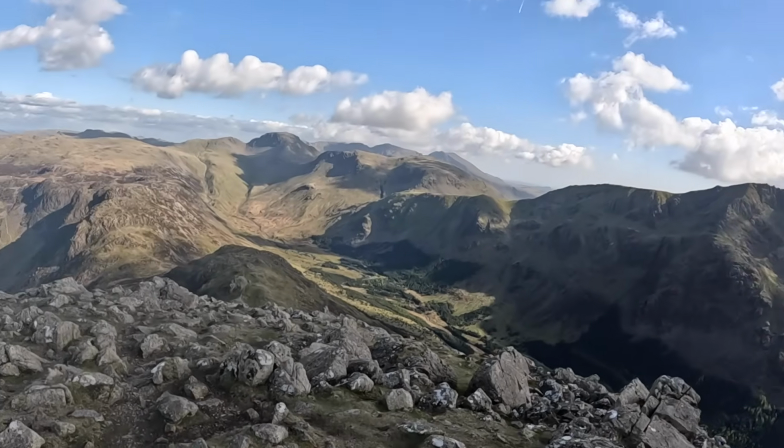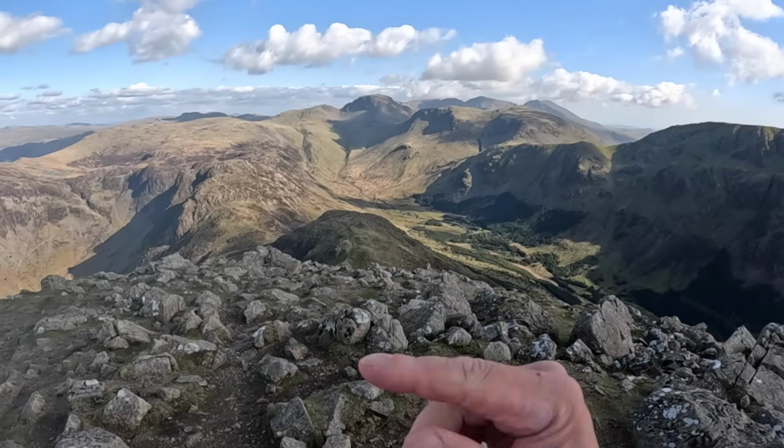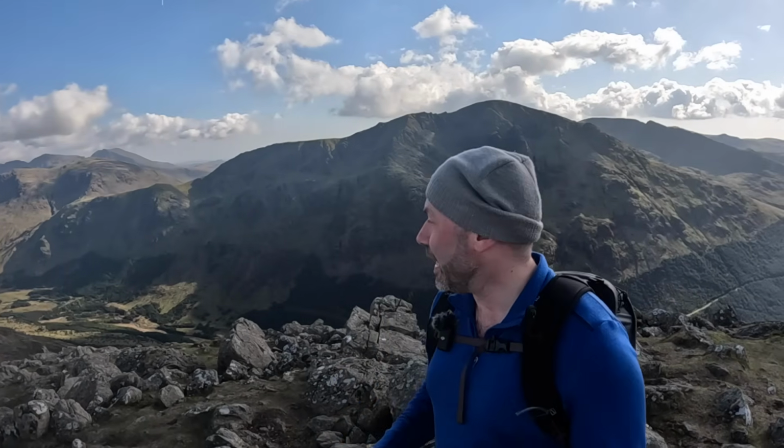So from here, we're going to go to Haystacks and go and see Wainwright himself. And our route is going to be down here. Now, because I've just come up here on my second attempt, I know what it's like going down. And what it is, it's about 50 metres of scramble, and then we hit a bit of a steady staircase going down.